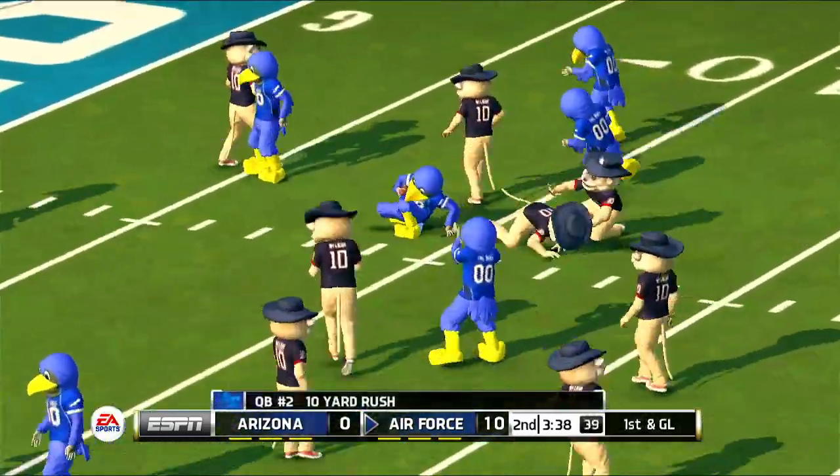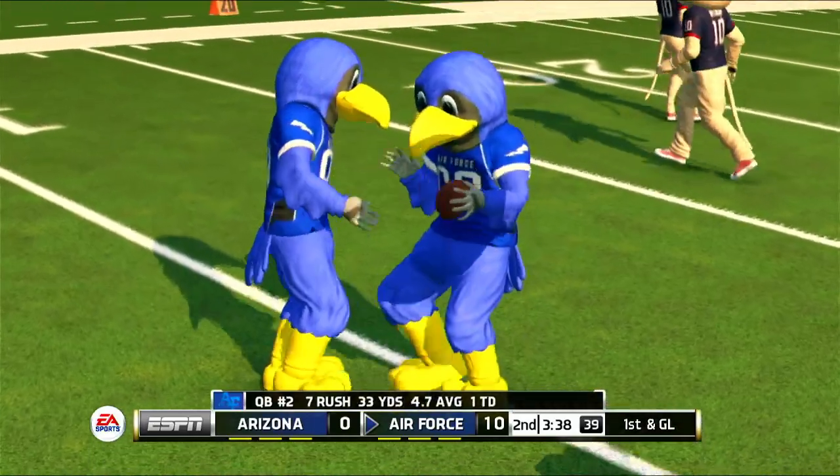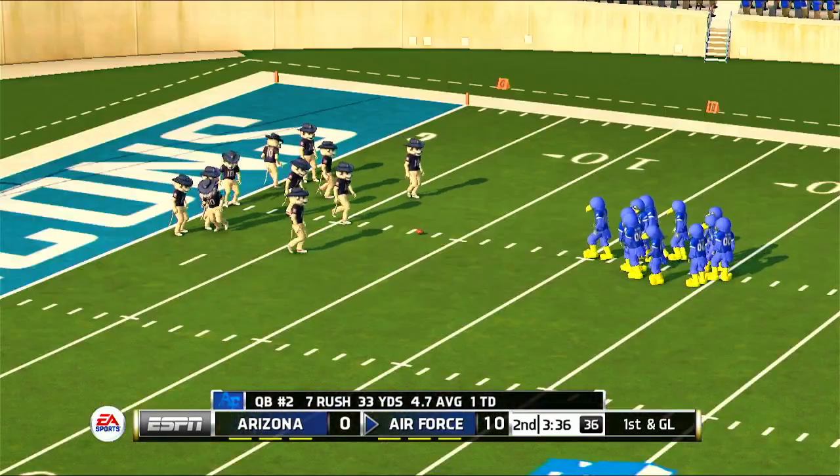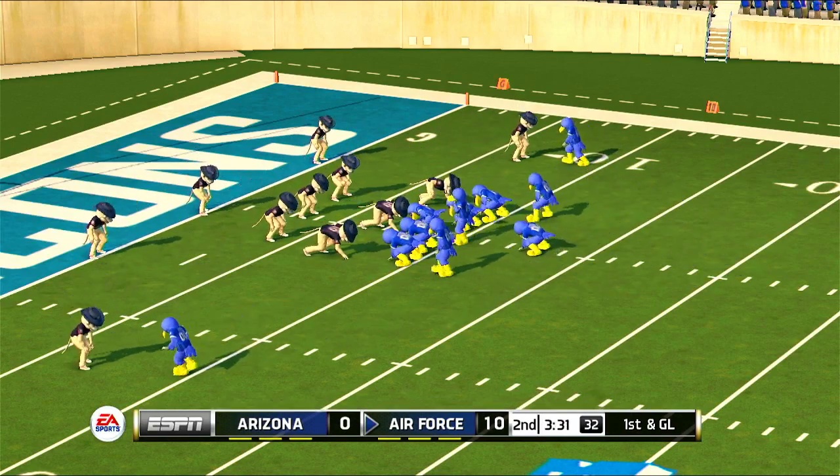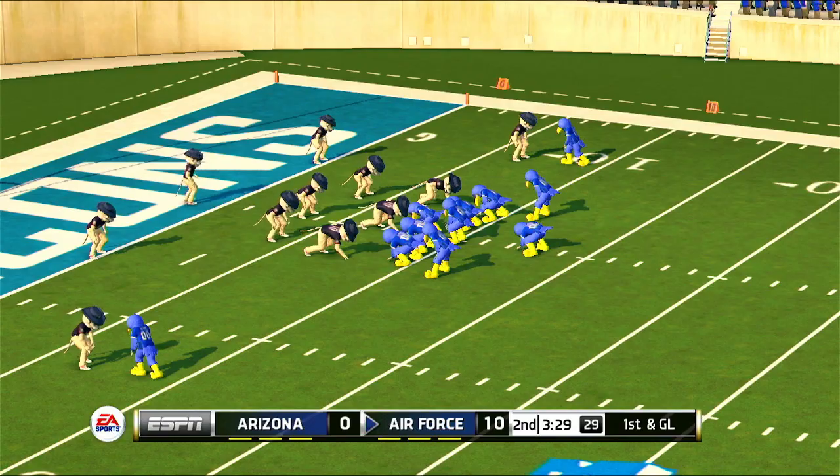That's another first down, Brad. Right now, you can just really feel and sense the rhythm that this offense is in. Their ability to pick up first downs, just pushing this defense further and further down, back deep into their own territory.